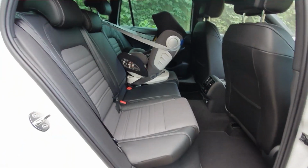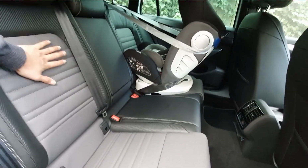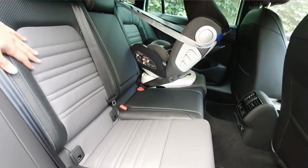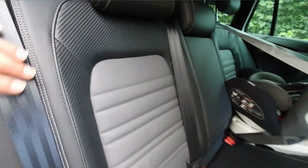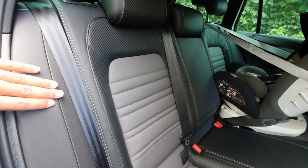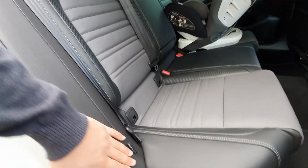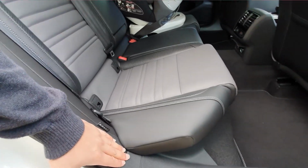I've got a baby car seat in there already, quite easy and simple to fit in thanks to the ISOFIX fixtures. The seats in here are lovely, they are super comfortable. You can see that they've got like a carbon fiber effect on there as well. The leather feels amazing, and it's all soft touch all along here. And you've got side airbags for the passengers as well.